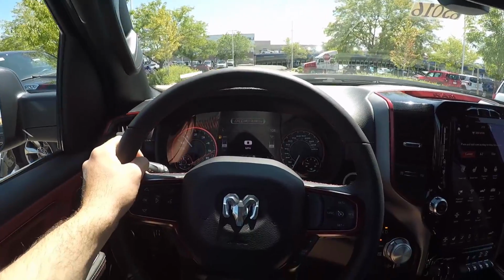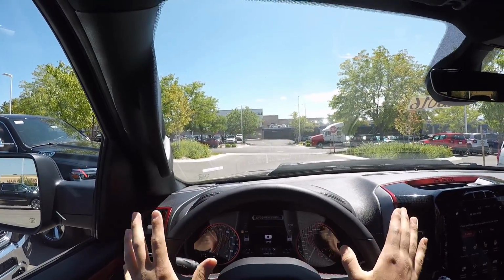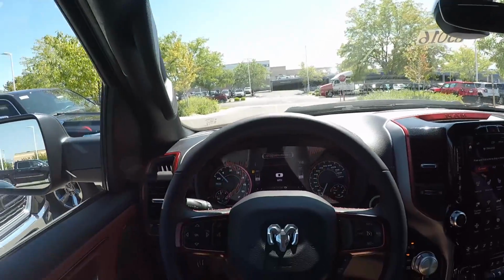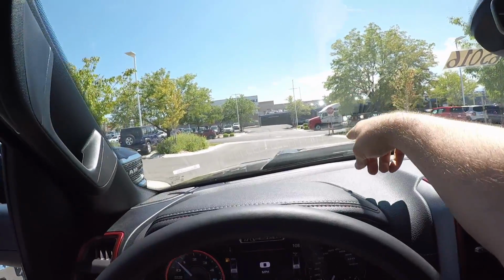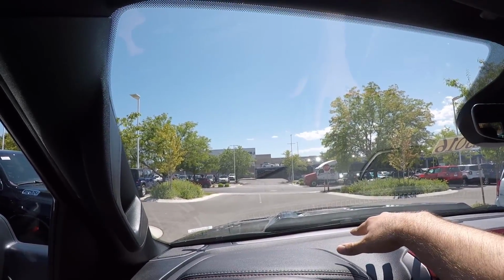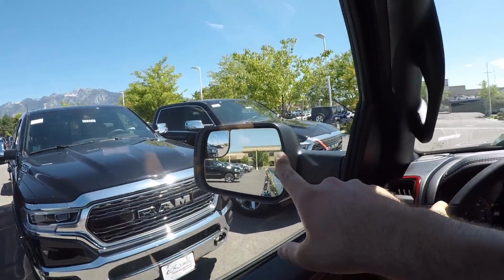We are starting off in the 2020 Ram 1500 Rebel with the Rebel 12 package. Let's talk about visibility first and foremost with this new Rebel. So over the hood, you can see that this little venting thing does get in the way of visibility a little bit. That's what these little parking sensors are for. Visibility throughout the mirrors, super solid, and then you can see visibility throughout the back window, really good as well.